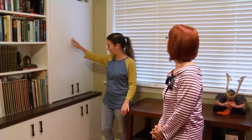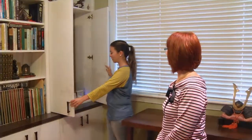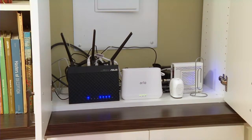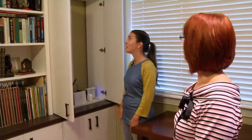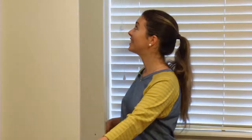And this cabinet has been a godsend because we kept the security system in here. This is our network. We have the modems in here, and then anything we have associated to the security cameras for the house. So this is our hub for everything from the home. Perfect. I love it. And again, they close so quietly.